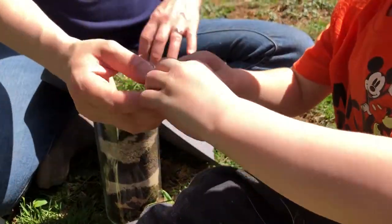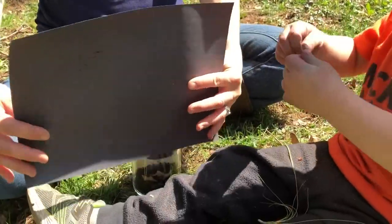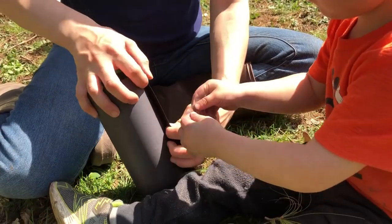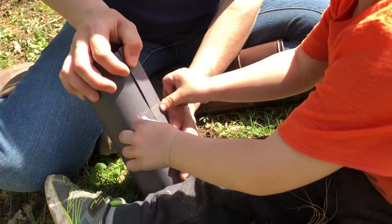Wrap a black piece of paper around the container and secure it with a piece of tape. Now comes the hard part. Let your worm tower sit for a few days undisturbed.